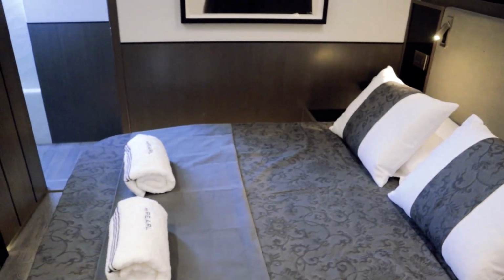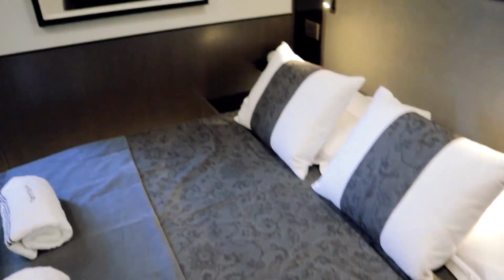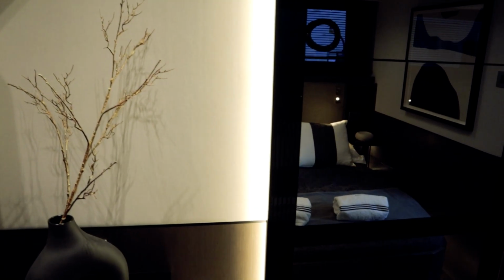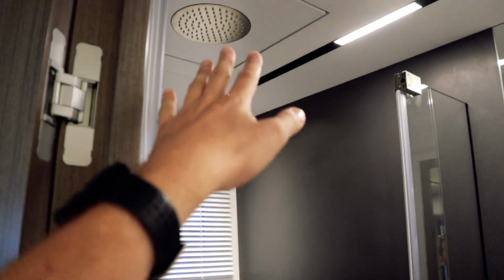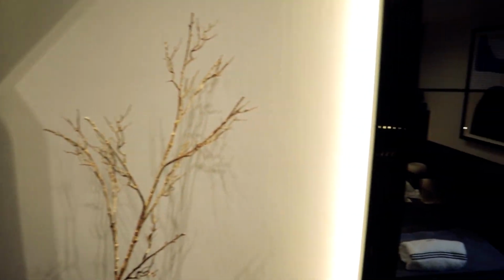Plenty of space around the bed. Really cool LED accent lighting all the way around the base of it. I absolutely love it. And they even give you another one of those hidden TVs there. So very cool that hides behind there. And we'll step up into the ensuite bathroom here. You get that same dark gray slate looking, and you even get a really nice rainfall shower head here in the ensuite bathroom for one of the guest suites.